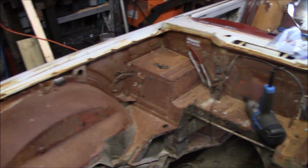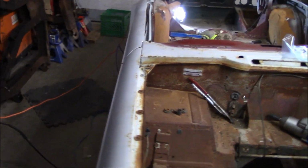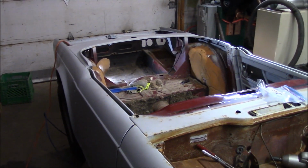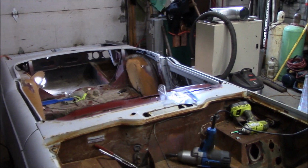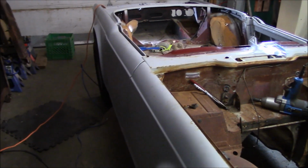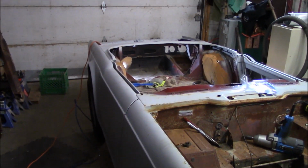Again, stay tuned for liftoff tomorrow, assuming that we can get those rear mounts off. And again, I think the Sawzall will help with that, unless we can actually physically wrench them off on this side, which I doubt will happen tomorrow.